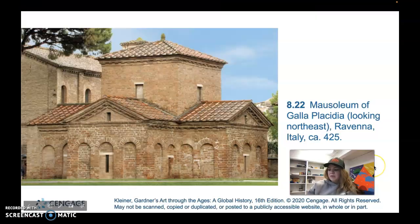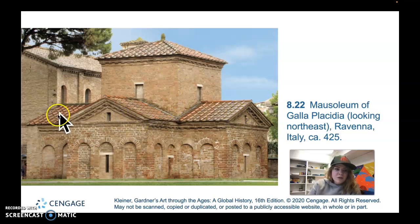Okay, so this is kind of where we left off. This is the mausoleum of Galla Placidia in Ravenna, Italy, and it's definitely a structure that has two crossed arms. And inside, where they actually cross, we can see there's a tower. These are such short arms that the tower is definitely emphasized, and there is a dome on the interior of this tower as well once you move inside.